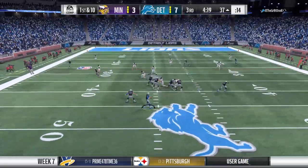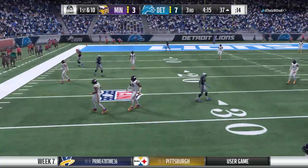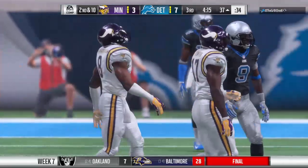They go play action here on first down. Dancing to his left. Oh, incomplete. A turnover would have really helped there. Almost intercepted. Instead, it's just second down.